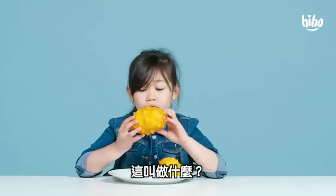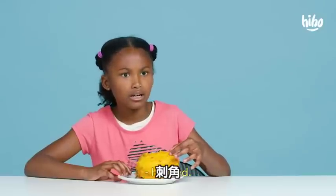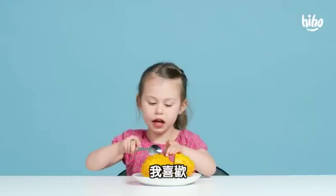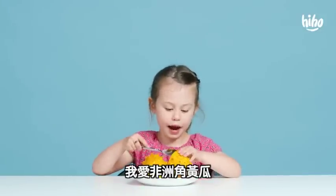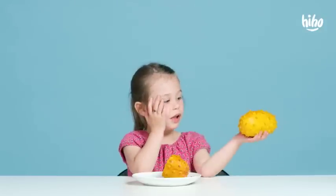What is it called? That's called the horned melon. The horned melon? It's also the African cucumber. I love it. I love the African cucumber. Dad, can you take this out?